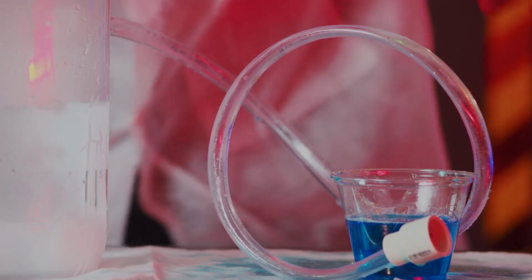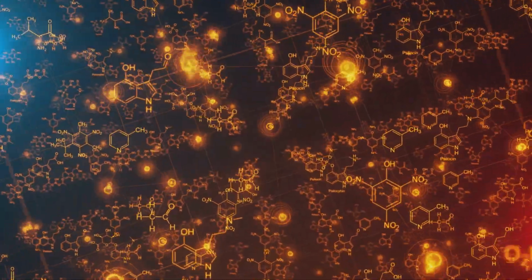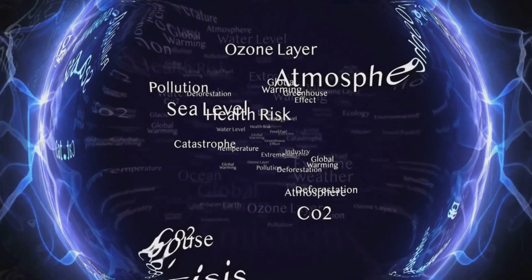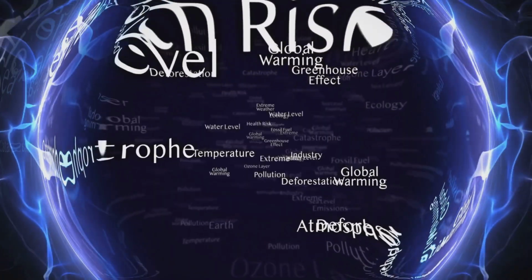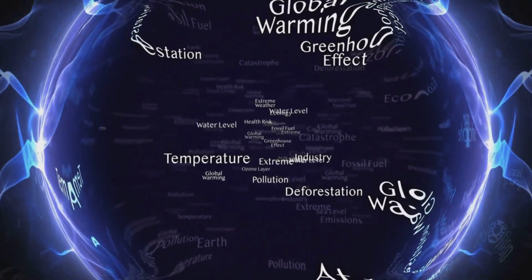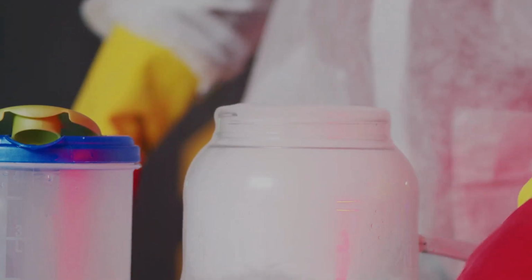However, that power demands our respect. The very properties that make solvents so effective are also what make them hazardous. We've explored the primary dangers: flammability, toxicity, reactivity. These can cause fires, poisoning, and explosions. We've also uncovered the secondary, sneakier dangers: long-term health effects from chronic exposure, harm to our environment, and the risks associated with improper storage. Ignoring any of these hazards is a gamble with your health and safety. Respect for the chemical means understanding its full potential for both help and harm.